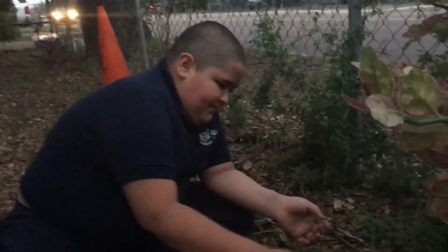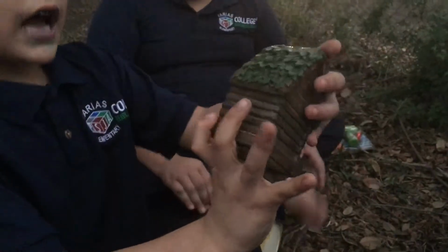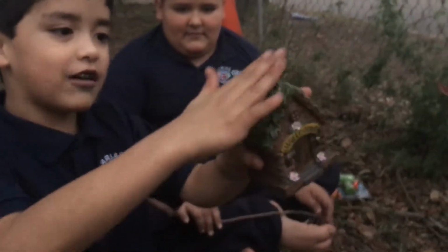Okay. Now, what's this one? No. We put the tree right here. It's perfect right there. Let's see. In the bushes. Oh, that's cute. Camo. That's camo. Come here, Lauren. And this one, this is a wooden house made of wood with some leaves on top.